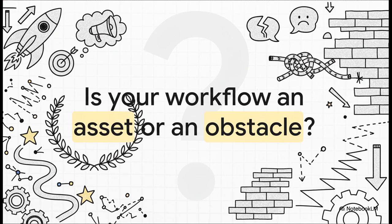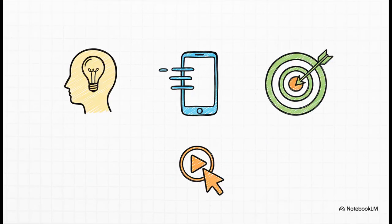So I'll just leave you with this one question to think about. Right now, is your communication workflow an asset? Is it actually helping you win? Or is it the biggest obstacle that's holding your team back from what they could really achieve? It's all about engaging smarter, calling faster, and converting better.